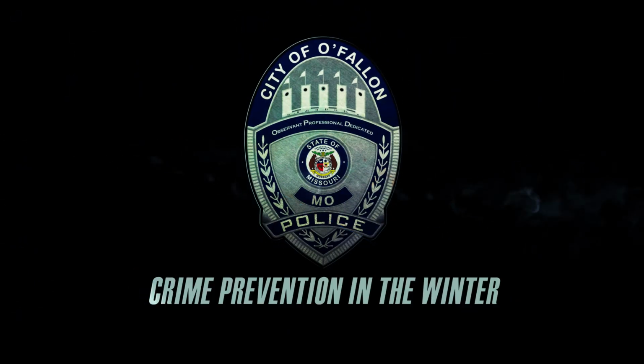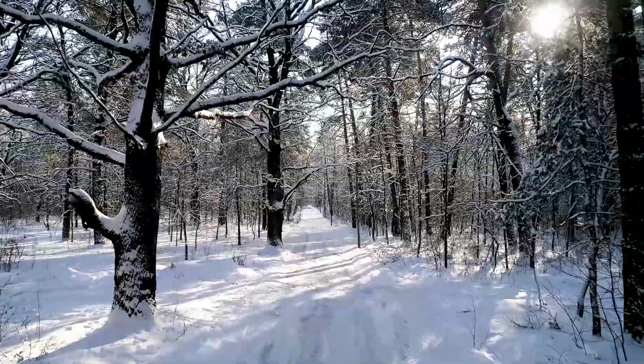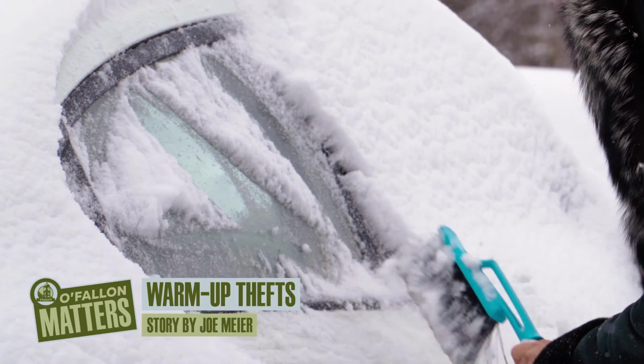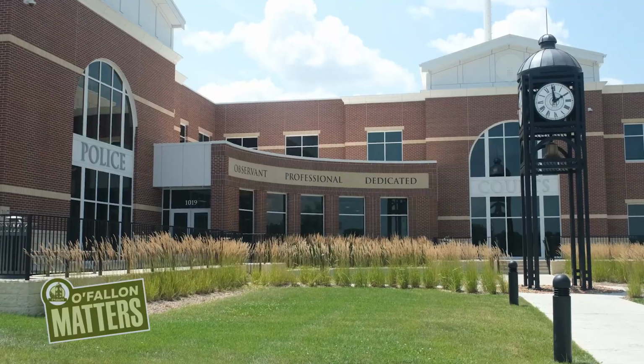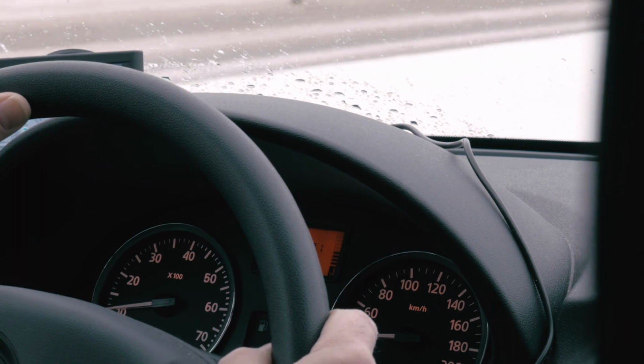Don't let your guard down during the cold winter months. Keep yourself and your car safe by following a few common sense tips. During the winter months, we may be tempted to leave our vehicles running in an attempt to warm up the inside prior to getting behind the wheel. I mean, it's freezing. Who could blame us, right? Now, here is Sergeant Jeff Cook from the O'Fallon PD with some important information on how to stop warm-up thefts.